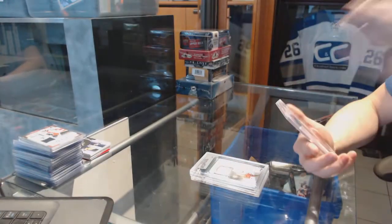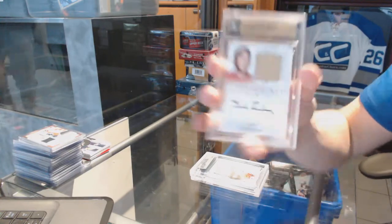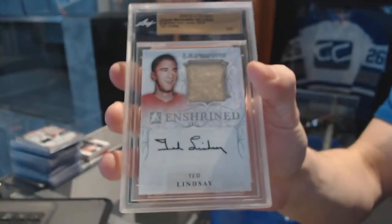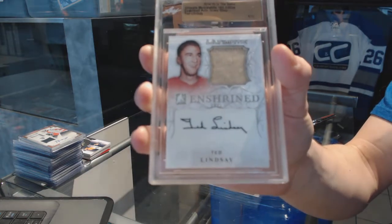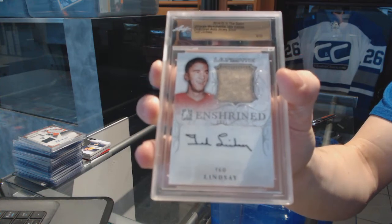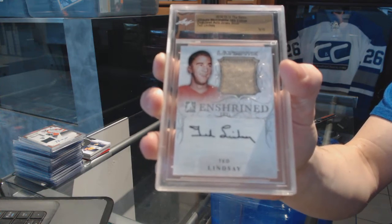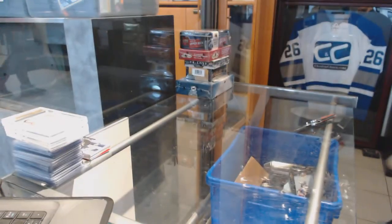And we've got an enshrined auto jersey, silver, numbered 9 of 10 for the Detroit Red Wings, Ted Lindsay. All right, coming up next, the Series 110 and Showcase.